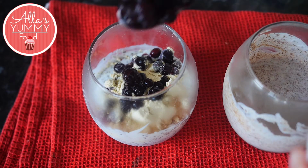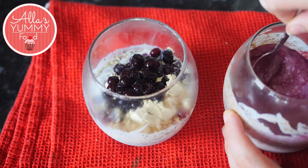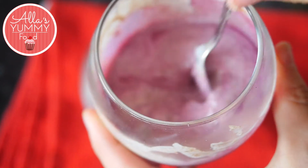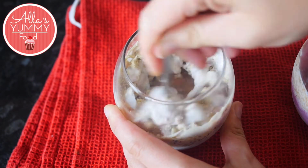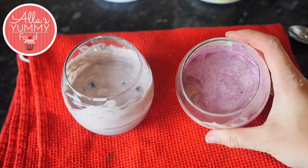I'm using wild blueberries, so they have beautiful color. Go ahead and mix everything together. So one of my desserts is going to be protein blueberry and the other one will be cinnamon blueberry without the protein. You can try them both or decide which one you like the most. After you've mixed everything together, you can set these in a fridge for a few hours.